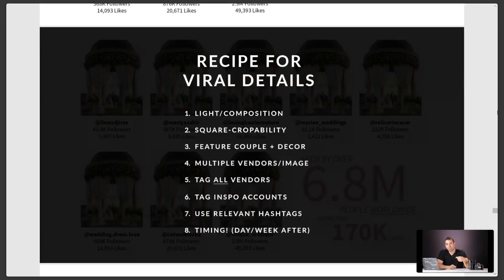Feature the couple with the decor. That's a big deal. And try and get as many vendors' hands into each image. Now, I don't mean literally bring their hands in. What I mean is, if you can, angle and shoot your image in a way that you've got the florist incorporated, you've got the coordinator automatically incorporated, you've got the lighting and the DJ, you've got the cake, you've got all the vendors in one shot. And you're going to tag every single one of these vendors. So when it goes up, we're going to tag each one of them. And by the way, don't forget the dress designers, the clothing, wardrobe, outfits, shoes, all of it are opportunities.